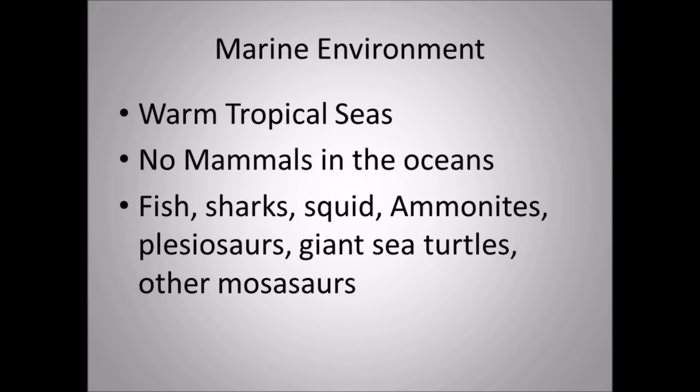And of course, with Plioplatecarpus being a mosasaur, it is a marine animal. The marine environment was warm tropical seas. Very warm waters, and there was not much cold water anywhere in the late Cretaceous. And there were no mammals in the ocean, so no whales, no dolphins, no otters, nothing like that. Mammals did not go into the ocean around the time of the Mesozoic.